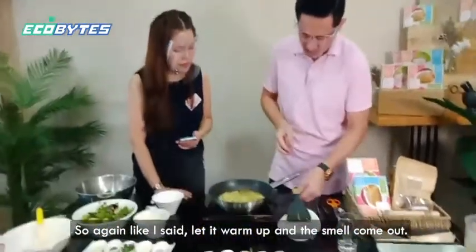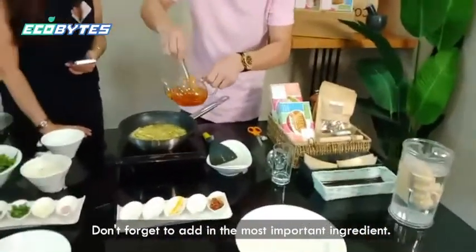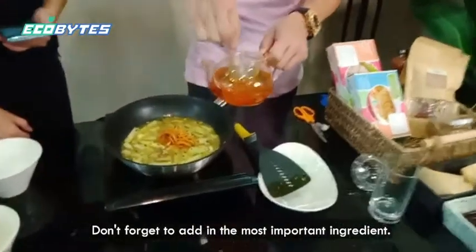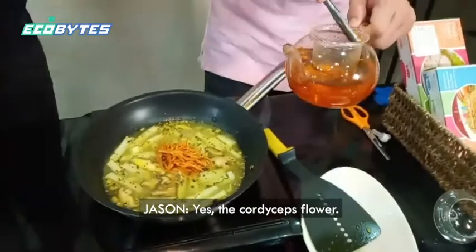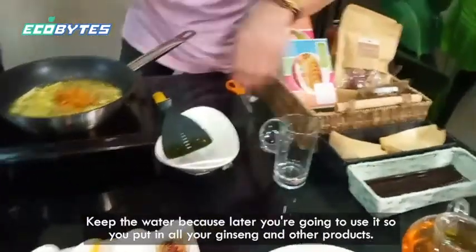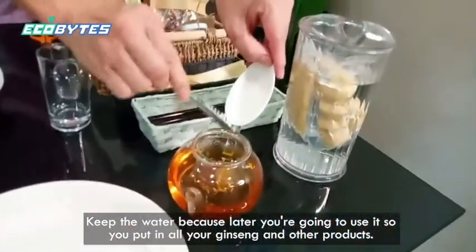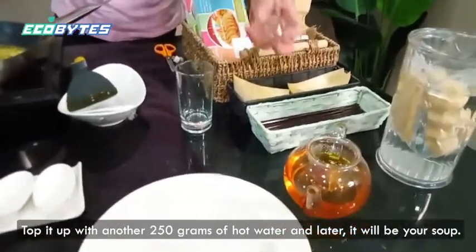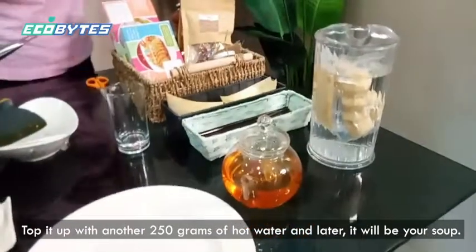And then, don't forget the most important dish ingredient, which is the cordyceps flowers. Cordyceps flowers, right? Right. Keep the water because later you're going to use it. So you put in your ginseng and all your other products. Top it up with another 250 grams of hot water, and later it will be your soup.